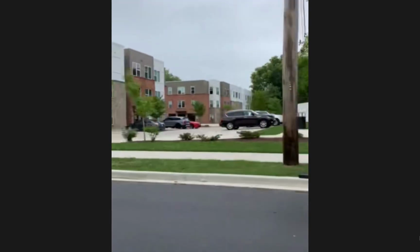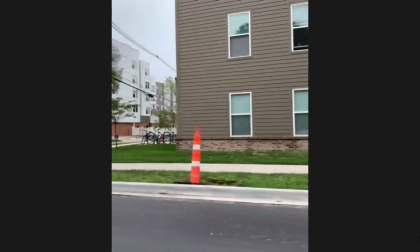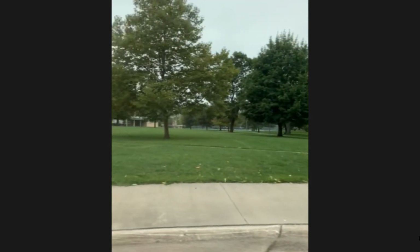For this project, I went to off-campus Champaign-Urbana, which I'm not familiar with. I started at an apartment building my friend works at in Urbana. These apartments were nicely kept up and had a park right across the street.